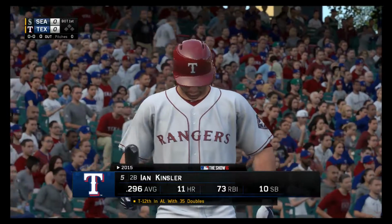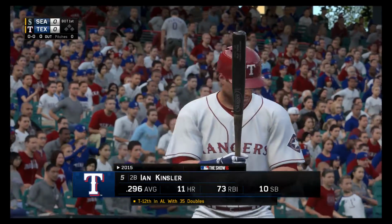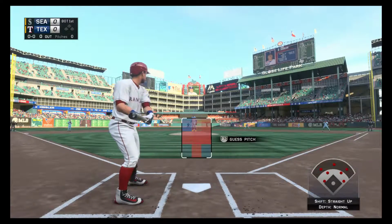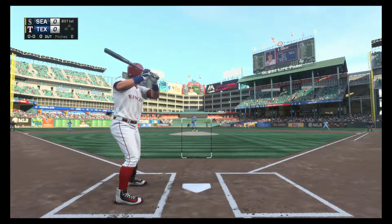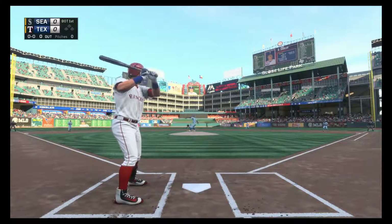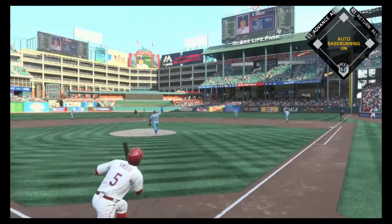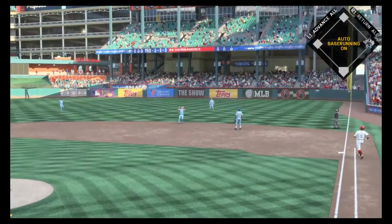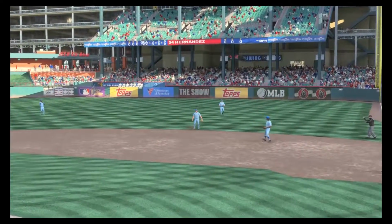And striding in is the second baseman, Ian Kinsler, now to get things rolling in the home half of inning number 1. Kinsler. High pop-up. Boone is camped under this one. 1 pitch, 1 away.